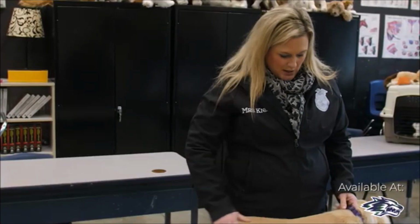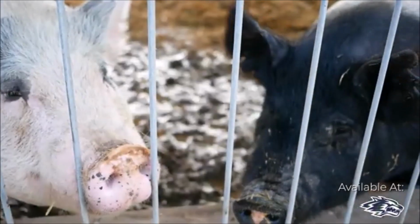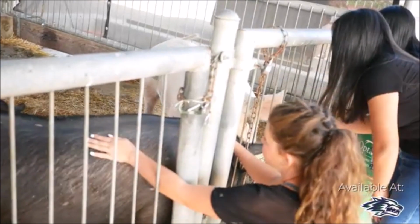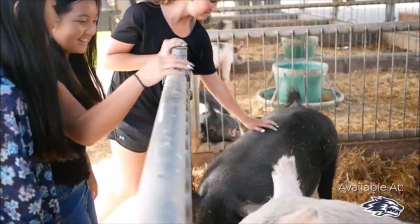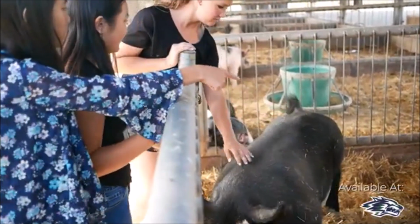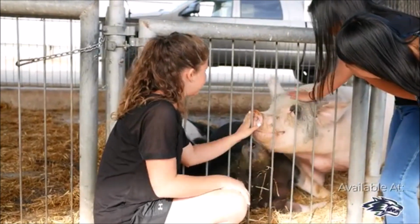Our animal science class focuses more on production agriculture and livestock, so cattle, sheep, pigs, horses, and some poultry. And that course is going to provide more opportunities to learn about how those animals are produced, marketed, cared for, and then also how important they are to feeding the world and the agriculture economy as well.